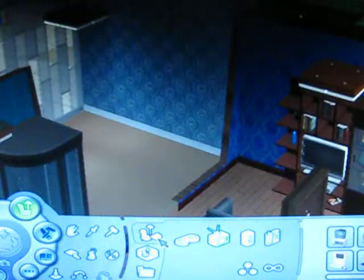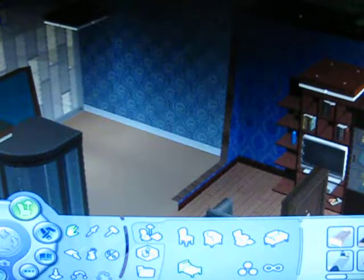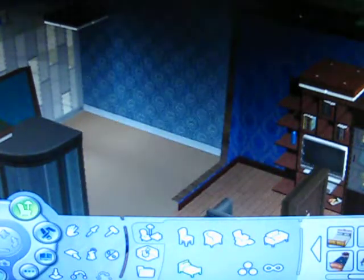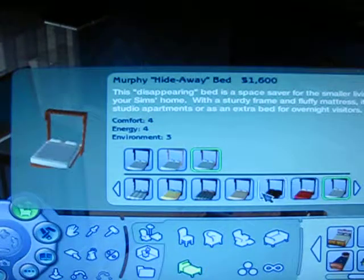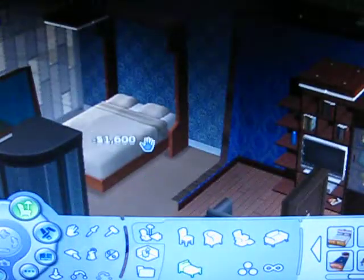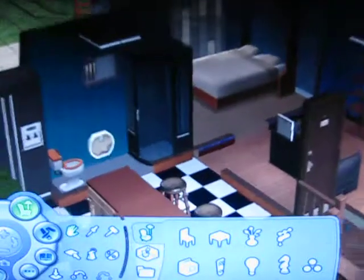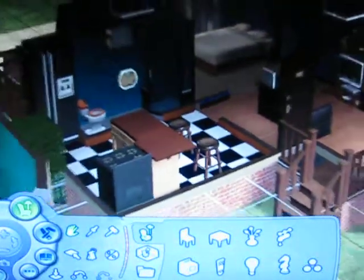We're also gonna need a bed. So, also since I'm doing a review, I'll just get the Murphy bed. Now, I did hear you can die from Murphy bed if your Sim's in a bad mood and their strength is pretty low. So, we got our major furniture done. Now we can just get some interior and stuff.